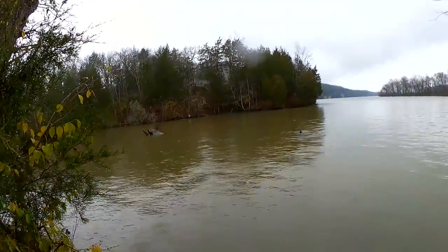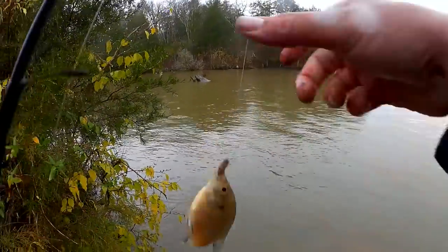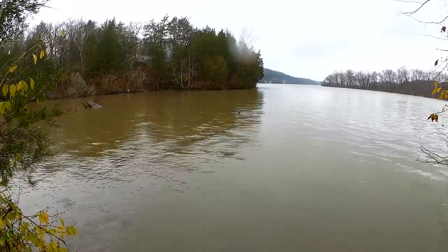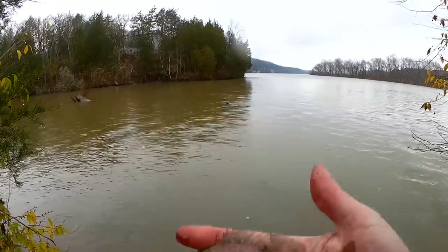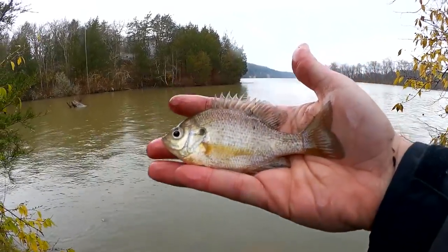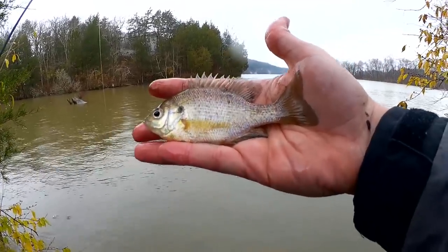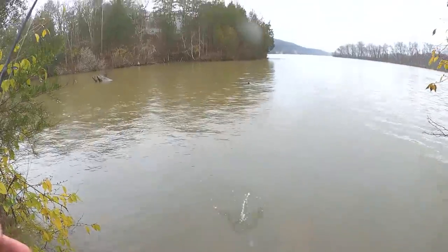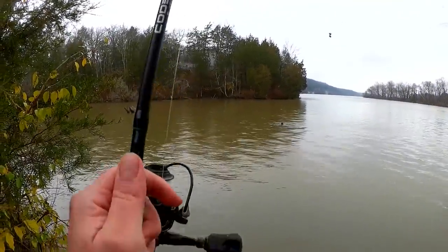Do I got him? Do I got him? Oh, just a little guy. I felt my rig get snagged in the trees down there, but got a little bluegill here. Yeah, 4 or 5 incher. He's got some dirt on him because worms are messy, right? Anyway, hungry little fish here. Let's let him go. That's one. Hopefully we can find something a little bit larger.